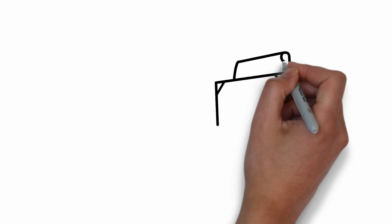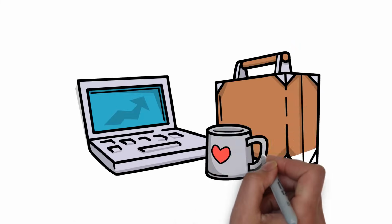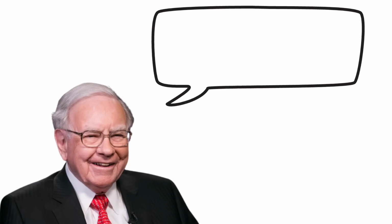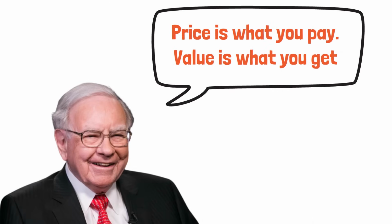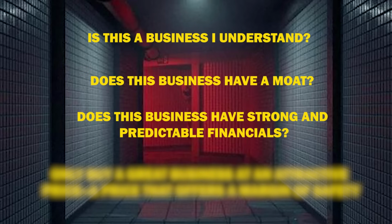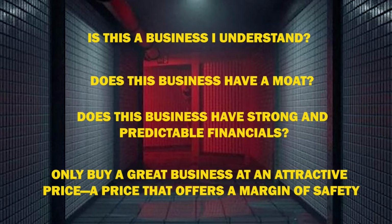Strong financials aren't just about surviving downturns. They're what allow a company to take advantage of them. Warren Buffett often says, "Price is what you pay, value is what you get." That one line captures the essence of his fourth and final filter. Only buy a great business at an attractive price, a price that offers a margin of safety.